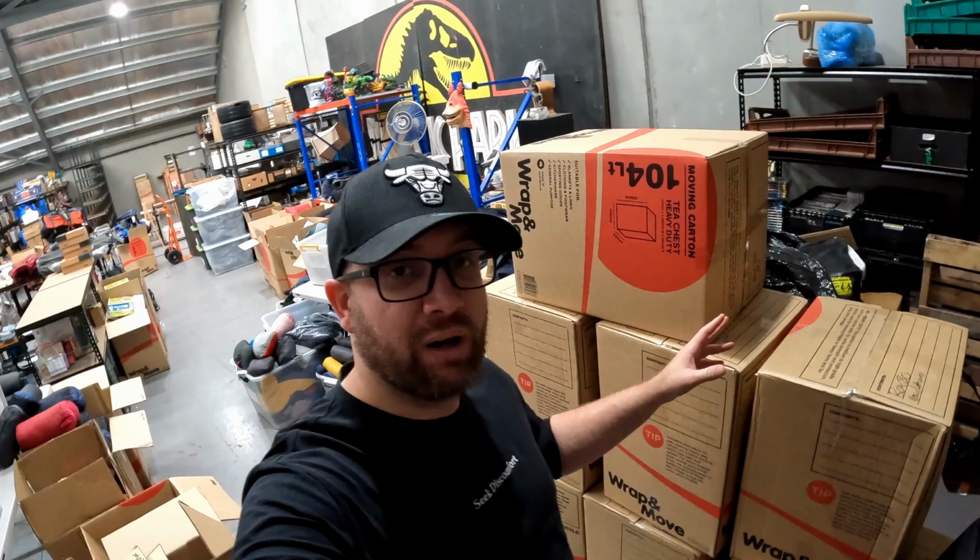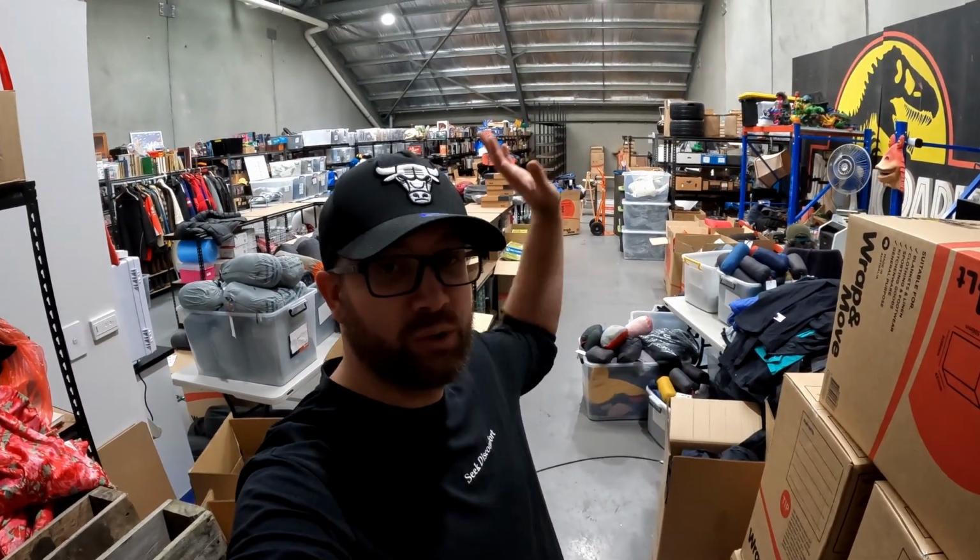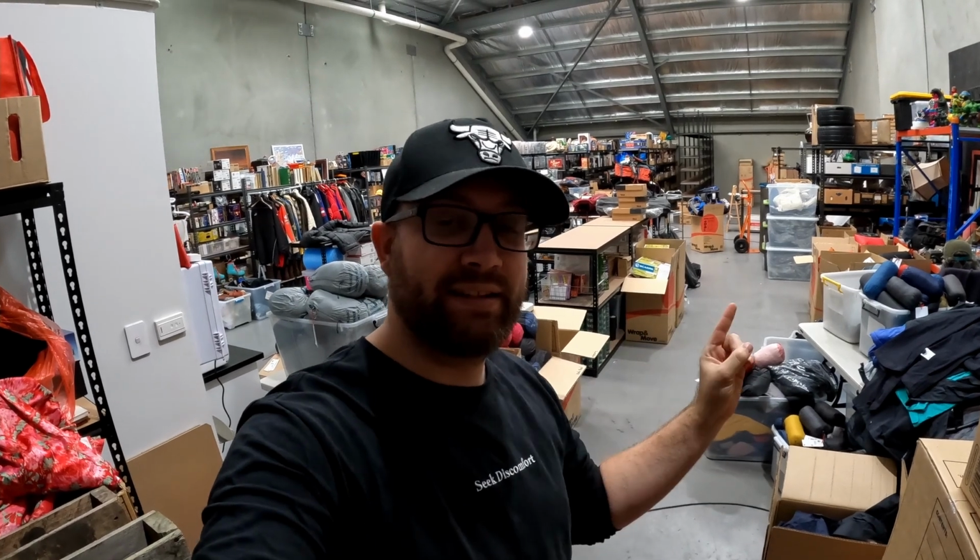Okay, we have broken down a couple pallets so far. There's still probably 2 to go, I think, but we've had to make a change and push all the shoes right to the back, because there's probably been 2 pallets of shoes, I reckon, on their own. Take you guys down there and have a quick look.